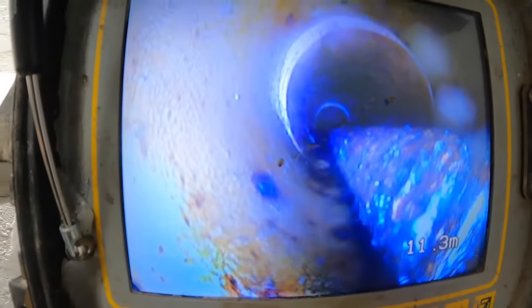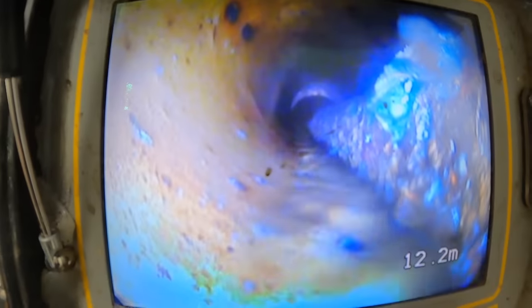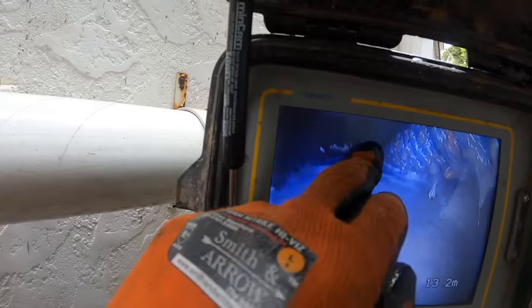So he's obviously got it stuck, and it's been in there for a while, by the look of it. We have to try and get that out somehow. Now, it looks like it's broken in there and it's wrapped around inside there. A bit hard to tell, but there's a bit of water running at the moment. We managed to pop it so we can see what's going on.